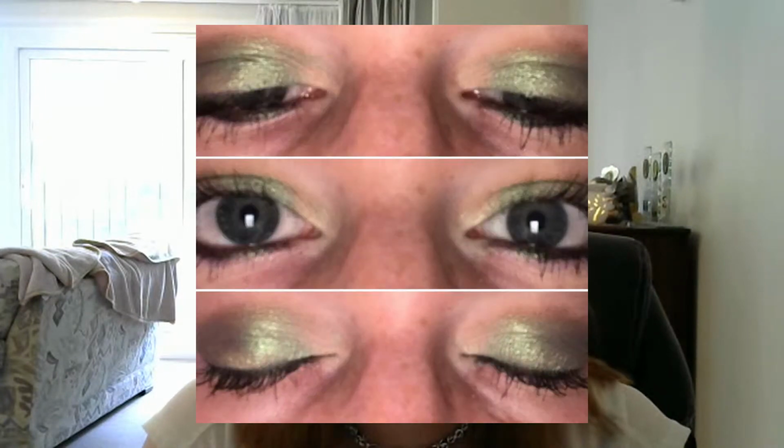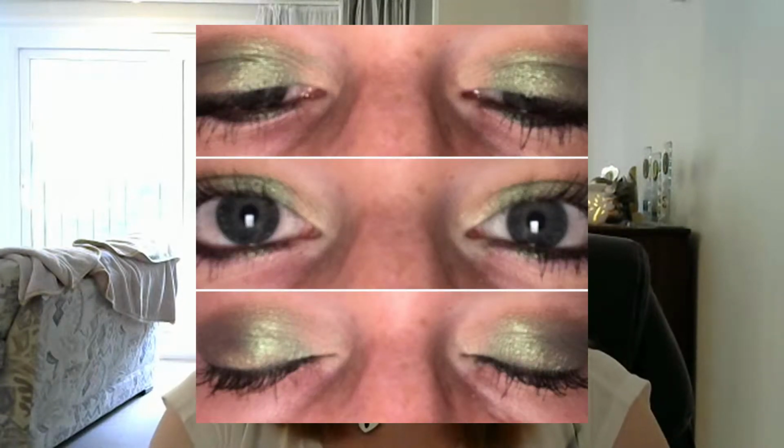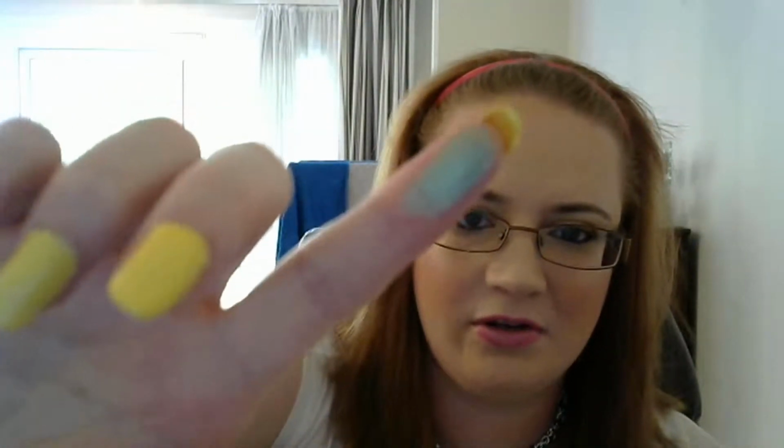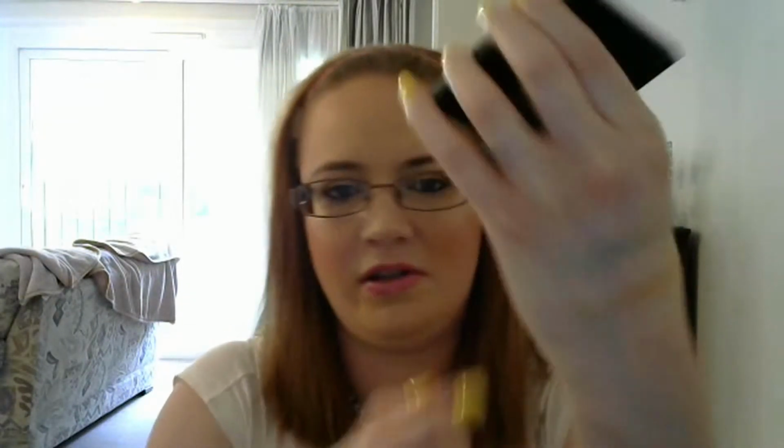The next one on the list then is New Kids on the Block, which was the Inglot. I was ever so slightly disappointed with this one because I had to build up the colour quite a bit. I've heard great things about Inglot eyeshadows, and it just wasn't on par with what I'd heard about them. And that's the swatch there.